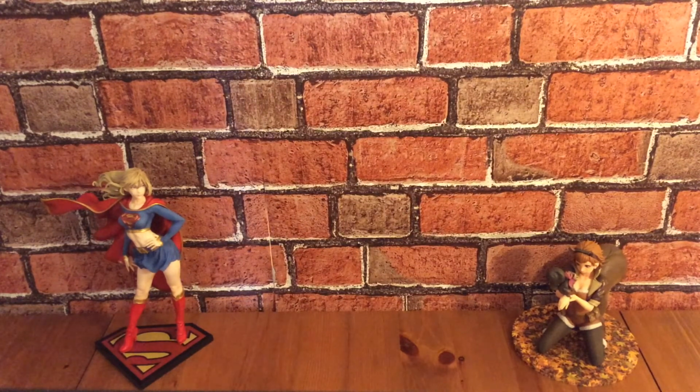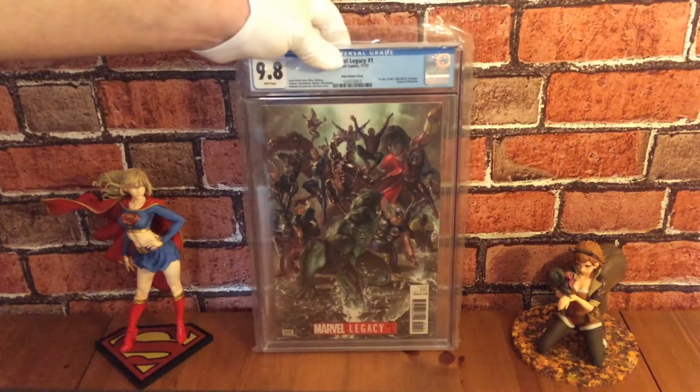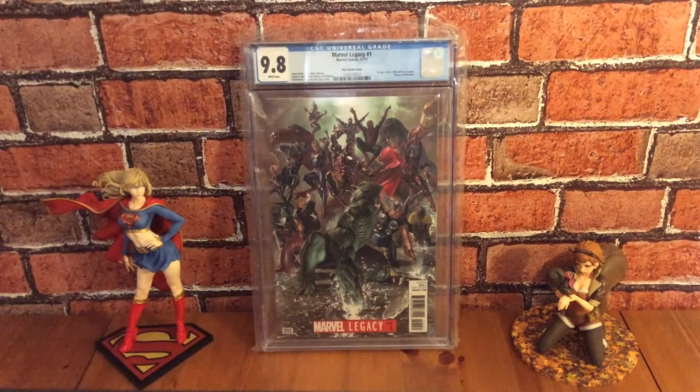Here we have another one of my checklist books. This one's Marvel Legacy #1 with a really cool Alex Ross cover. I bought this from a seller called Jerry3204 a couple of Christmases ago, and it was quite funny, because he had it up for sale on his shop, and I was interested in it, but before I could buy it, someone else bought it.